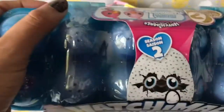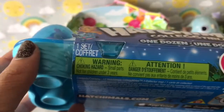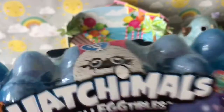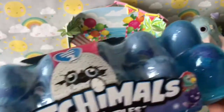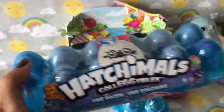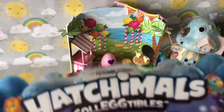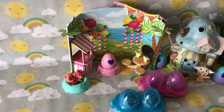You get a flamingoose. 1 or 2 colors, I'm assuming, is what that says. These are from Season 2, Hatchimals Collectibles. 1 dozen eggs, 100 to collect. And what's also cool about these is on the corners here, you can always see 2 out of the 12 that you're gonna get. And there's a few different ones for each color. Like the pink one, there'll be 2 or 3 different sets you can get with what's clearly visible, and then same with the blue, and then everything else in there is all blind. And I don't believe that these are any indication of what you're getting in the rest, but you know, what do I know?